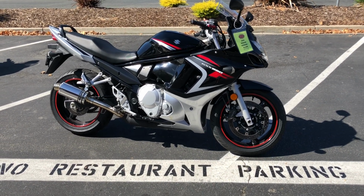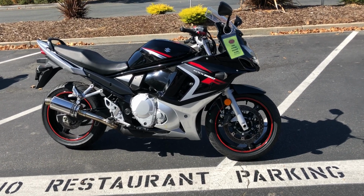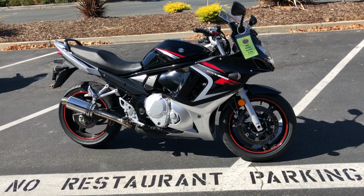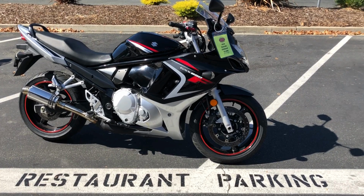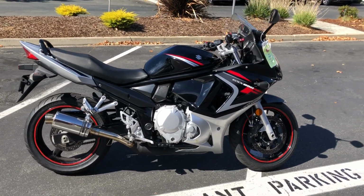Here at Contra Costa Powersports, we have a 2008 Suzuki GSX650F. This bike has 24,000 miles and is offered for $3,999 here at Contra Costa Powersports. This is a great looking upright sport bike.